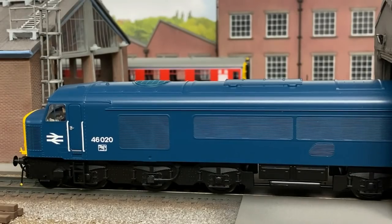The first withdrawal was in 1977, and all of the 46s were withdrawn by the end of 1984. Bachmann have modelled 46020, which was placed in storage at Swindon in 1980 before being broken up in 1984.